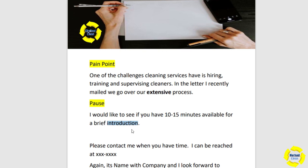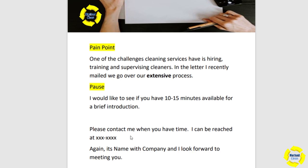I'm not for or against either. Whatever you're comfortable with is what I would do. And here, because this is kind of vague, introduction can mean the phone, it can be email, it can be pretty much anything. Appointment generally means you're going to go out and meet somebody. Doesn't have to though. So this part can be changed to a couple different things. And then last but not least, please contact me when you have time. I can be reached at, and your phone number. You would want to put your email, any kind of contact information, and it can repeat your name, company, and the conclusion.